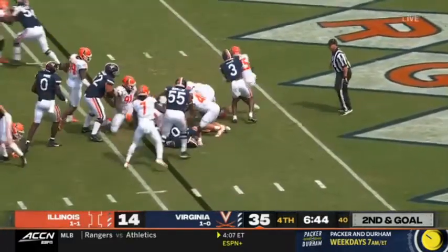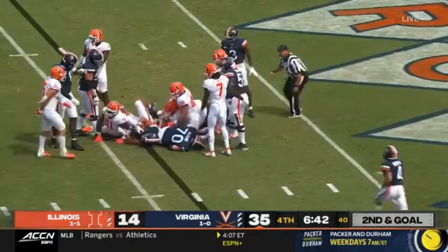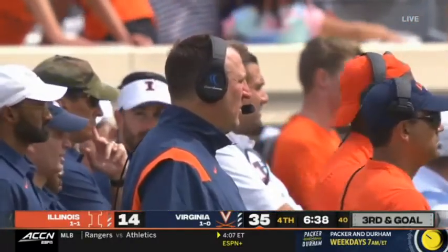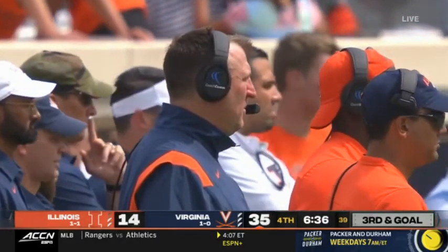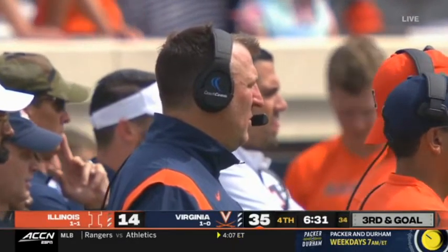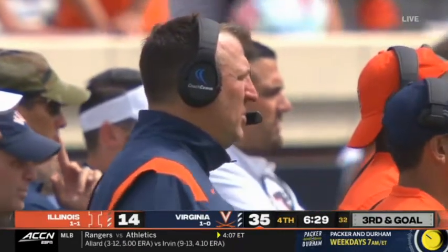And if you can harness that energy in the correct way, that can go a long way for the future of this program. Yeah, that's the key, to be able to do that in the right way and be composed when you get into the second half of games, because this team's rebuilding and they've got some nice pieces, but for this year and probably for next year, they're going to be on the wrong side of some of these games in Big Ten play. Yeah.